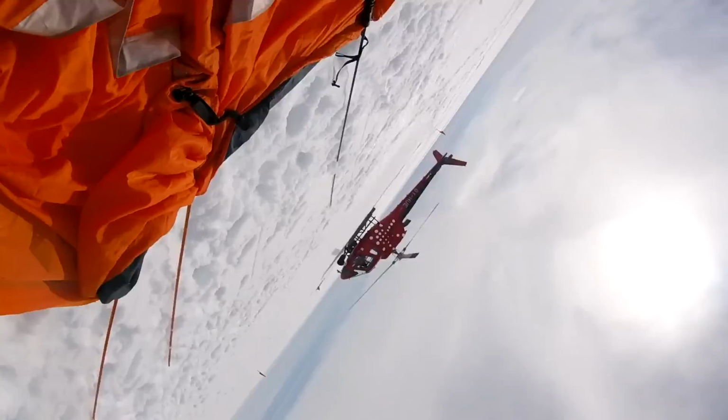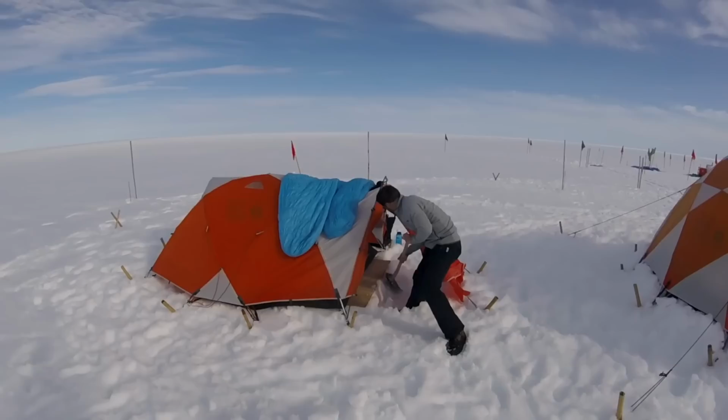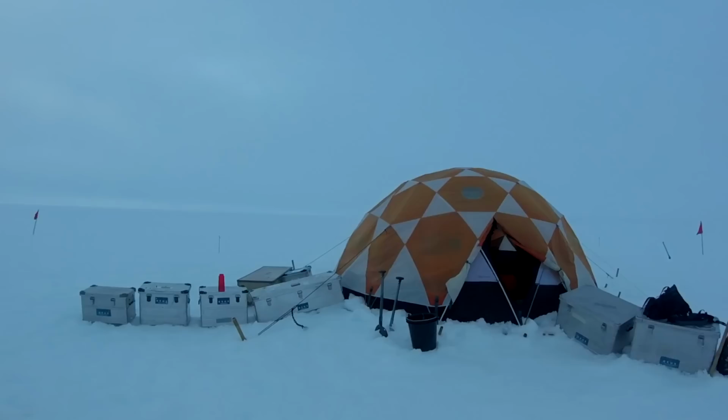The pilot now makes the 40-minute flight back to town, leaving the team alone on the ice. Construction of the camp is almost complete and the excavation will commence the following day. A key component of the camp is the Mountain Hardware Stronghold, a dome tent engineered for harsh conditions. The tent will serve both as the camp kitchen and the main resting area.